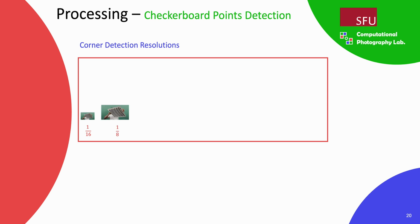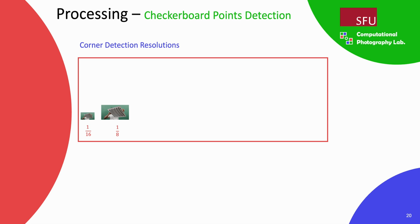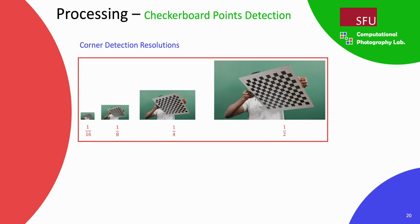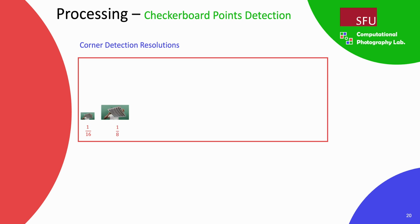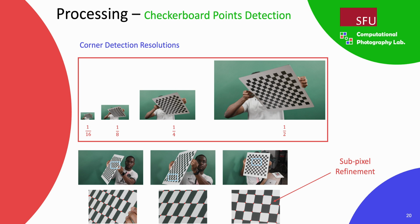The first step of the calibration process is the checkerboard point detection. Since our images are 4K resolution, to avoid long computation time, we propose to estimate a rough corner location in a multi-scale manner first. In case no matching pattern was found, we increase the resolution by a factor of 2 and rerun this process. We continue this process until half of the original image resolution. If no corners are found at this resolution, we discard the image from the calibration sequence. Finally, to extend to high resolution, we perform sub-pixel refinements using the scaled-up version of the detected points.